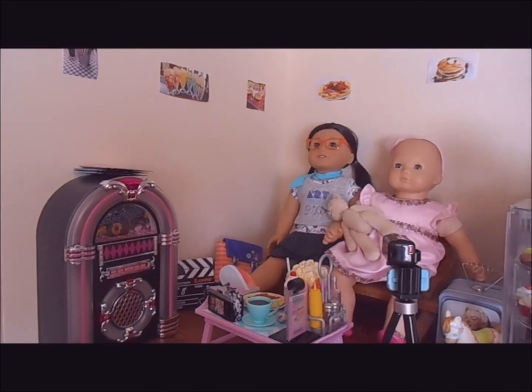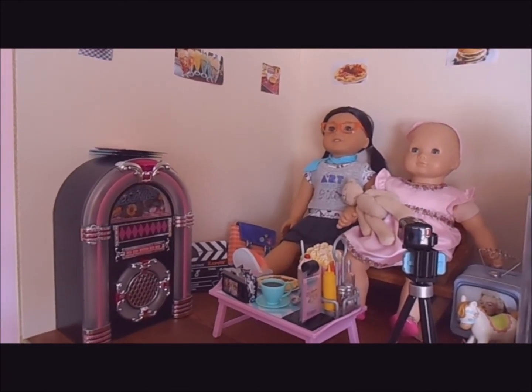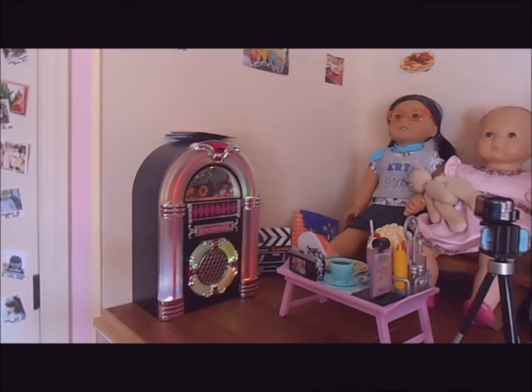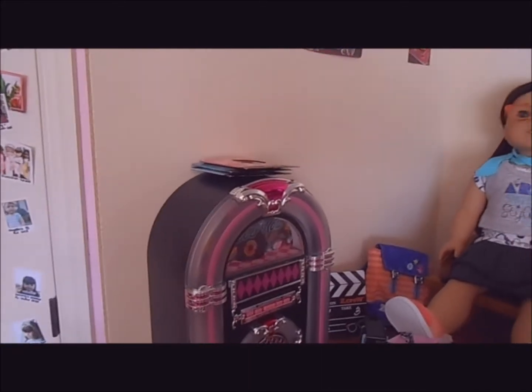On this end of the diner, we have the 50s jukebox that I got at Lowe's a few Christmas ago, and it actually plays music. 5, 6, 7 o'clock, 8 o'clock, rock. 9, 10, 11 o'clock, 12 o'clock, rock. On top of the jukebox, we just have some record players that who knows where I got them from.